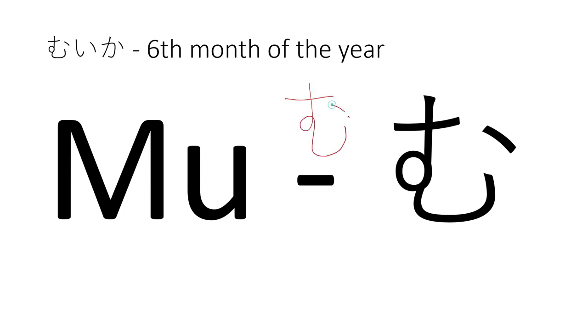Next, mu. First stroke, second stroke, and the third stroke. A word with it is muika, the sixth day of the month.